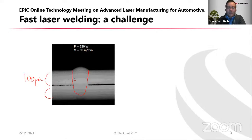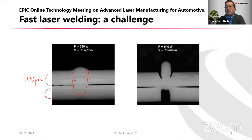But what happens if we increase the laser power, but also the speed? Well, this is what you get. You may get seams with really heavy defects. And this seam, well, it's not responding to any kind of requirement here. There's no mechanical stability, electric conductivity is limited. You want to get rid of these things.